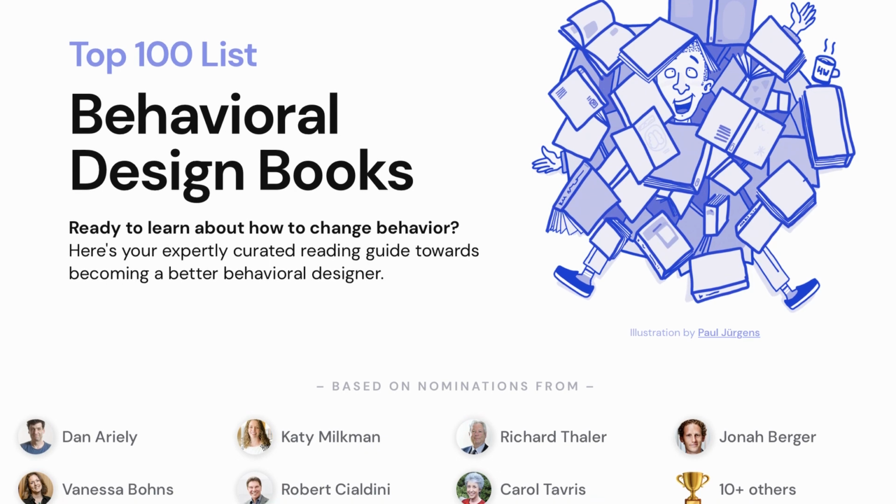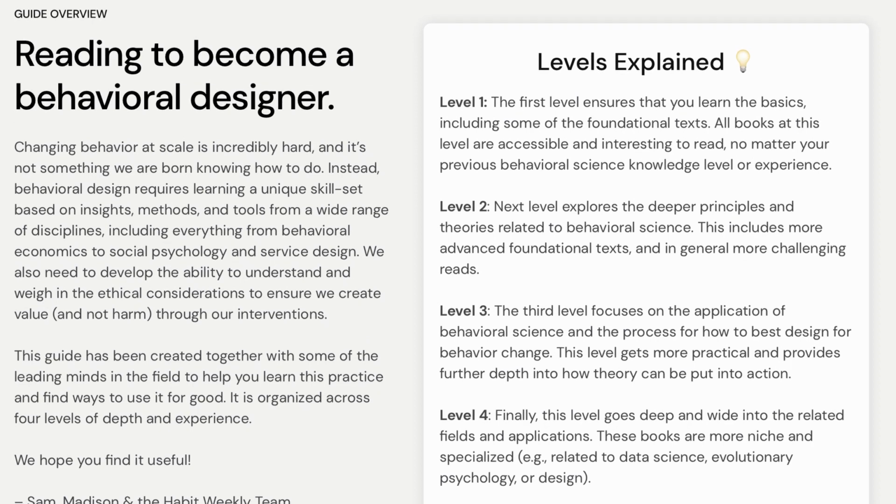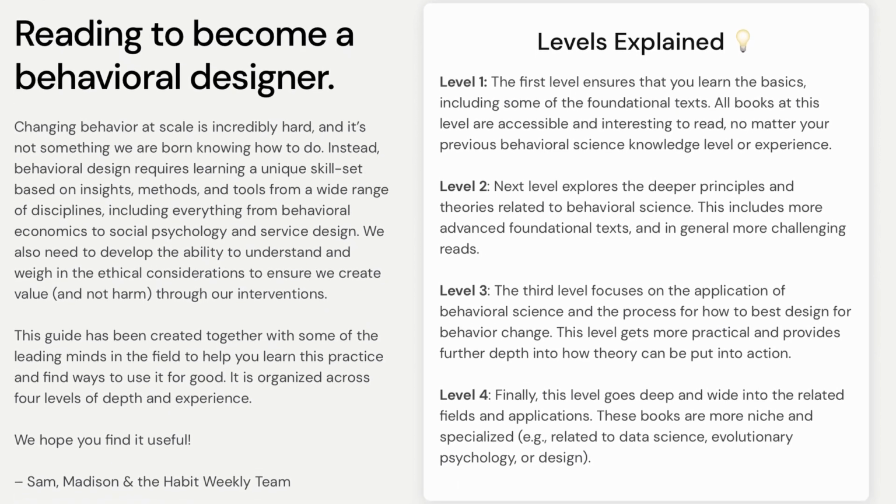It's quite nice. It's not perfect, but it has 4 levels based on your experience and interests. So level 1 is for anyone who's completely new and just wants some interesting, accessible reading in behavioral science. Level 2 takes it a little bit deeper, with some more difficult, more complex reads, maybe foundational texts, but still a little bit more theoretical. Level 3 is all about how we can apply behavioral science. So how do we take the science and put it to practice through frameworks and processes and tools and strategies and all this fun stuff.